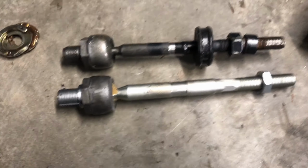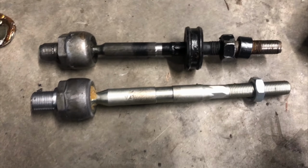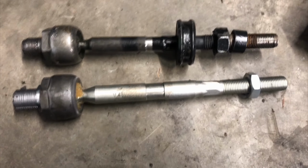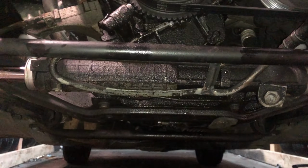Look at these two right next to each other. You can really see where the extra strength in Chelsea's tie rods really comes in. This main shaft is just so much thicker. I'm super excited to get these in. Now that those are out though, we can actually get to taking out this rack.